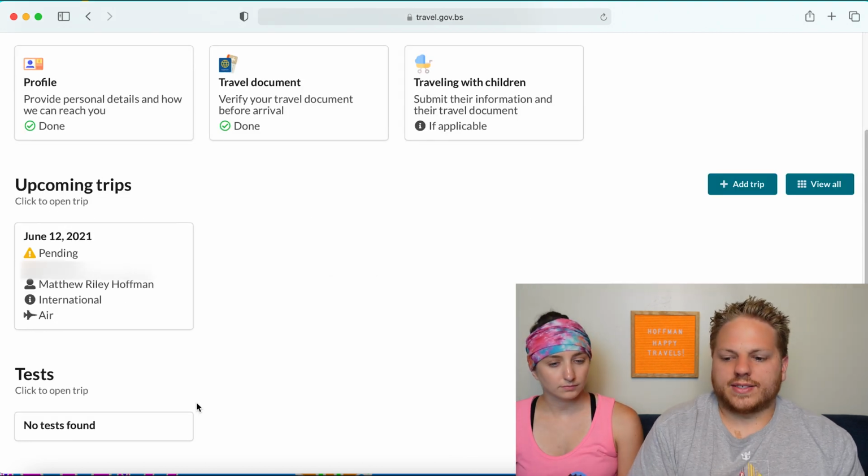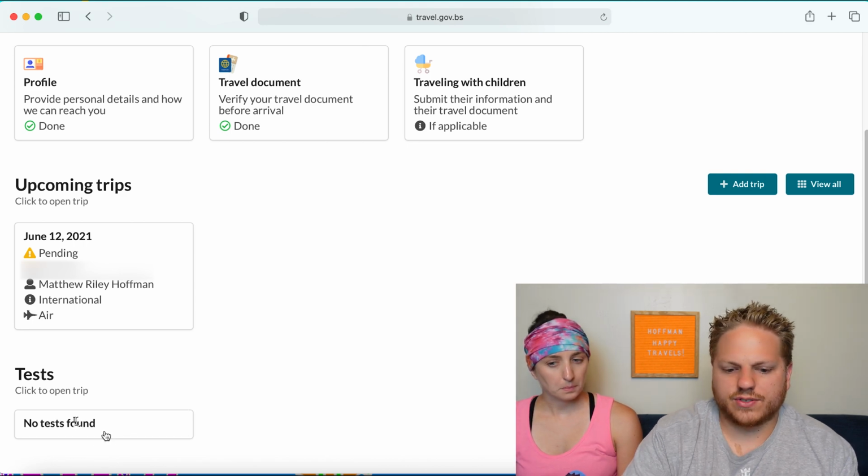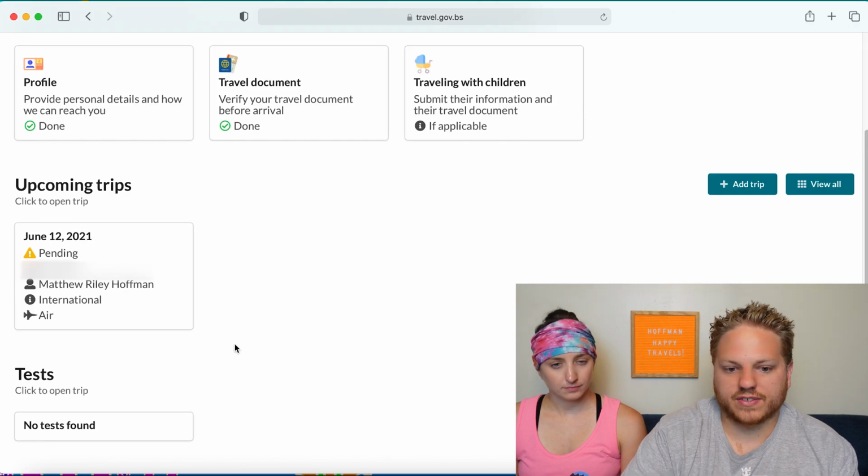So down at the bottom here, it says tests. To be honest, we're not exactly sure what this is. You'll see it just says no tests found. If I click that, it doesn't do anything. If I click view all, it says no tests found.